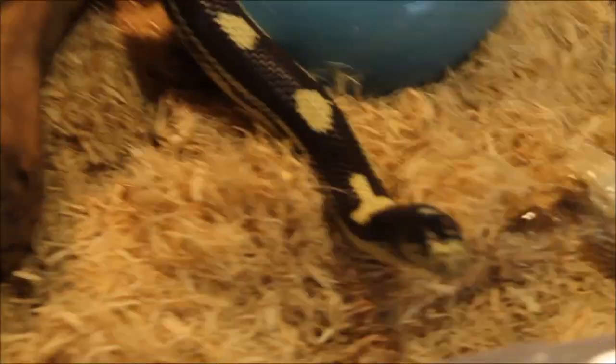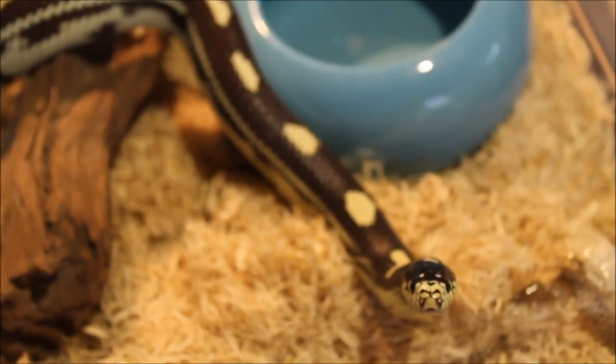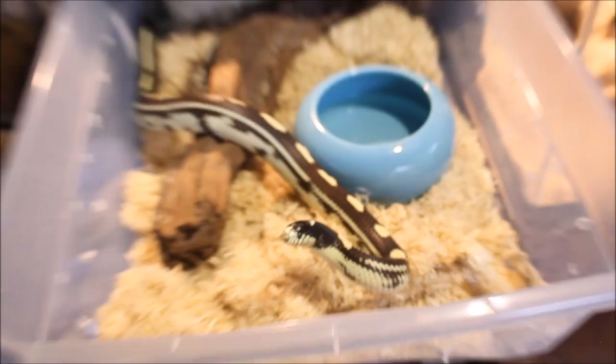Max, Mad Max, probably a female California king snake. And look at her, she's very into this. She likes this a lot. She probably thinks I have something to eat. But yeah, she's looking good.